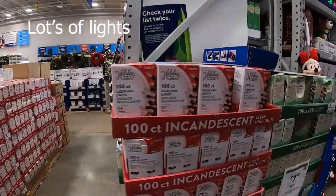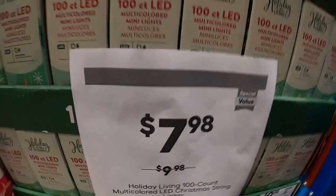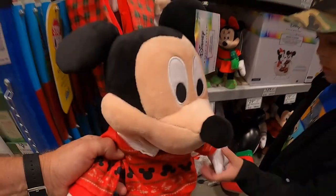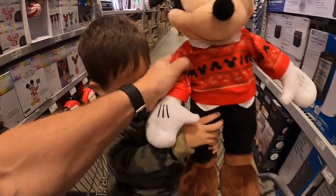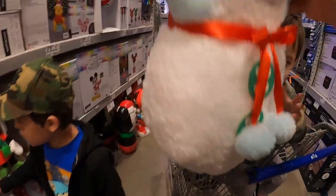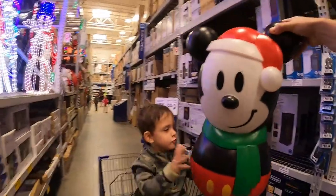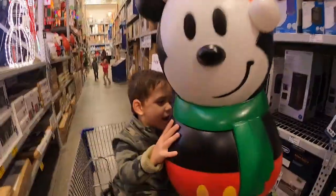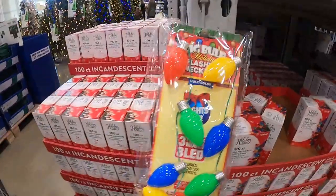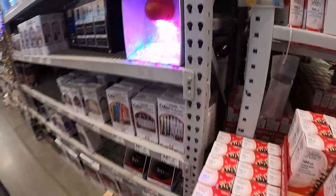Look. Here, so we got lots of lights. Lights. And more lights. $7.98. Wow, Mickey Mouse. Minnie Mouse. Here's a Mickey. Look, here, hold him. Smile, Carson. Smile. Say cheese. What is this one? Cute dog. Oh, wow. Smile, Carson. Bongo and more lights. More, oh, look at this. It's a necklace. Lights. They're blinding lights.